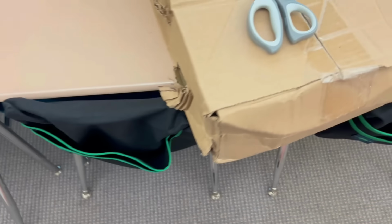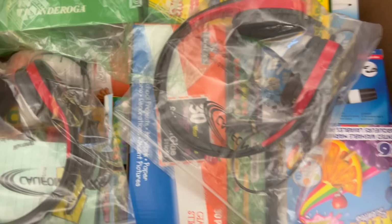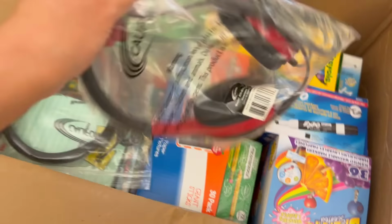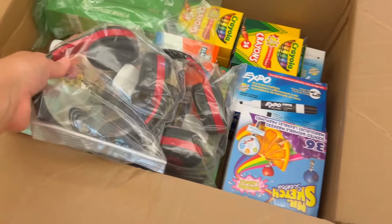And let's see what's in box number 3. And in box number 3, an exciting box, let's see. We have got 2 pairs of kids' headphones. We do always have the students bring in headphones. I actually had like 3, I think, students.